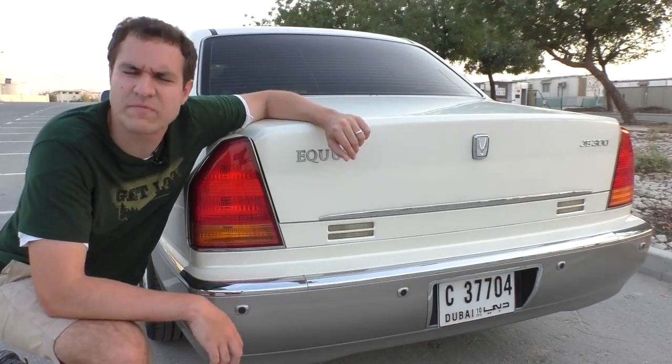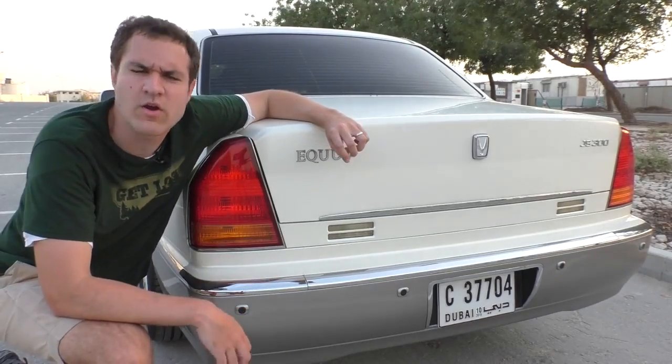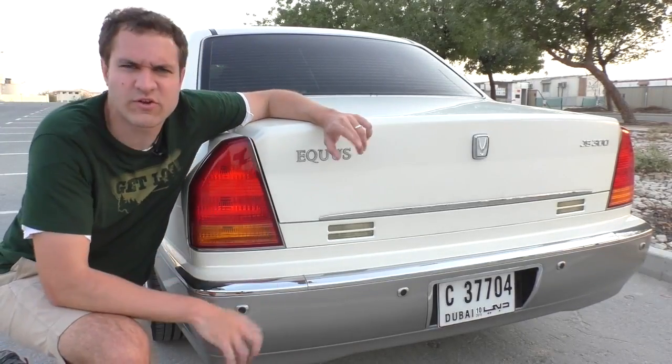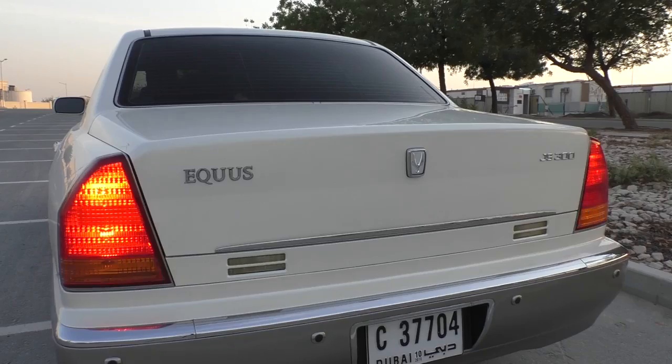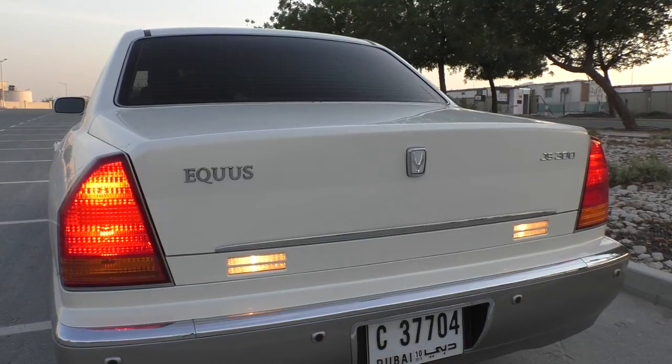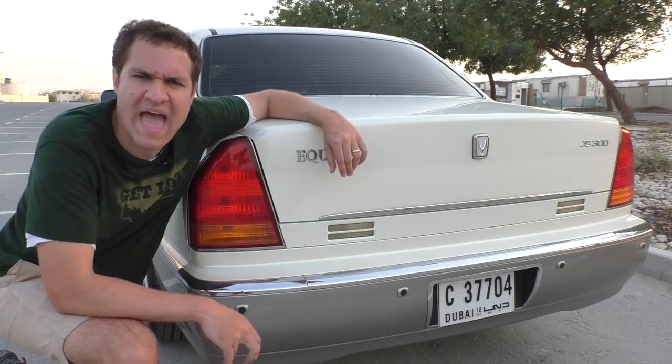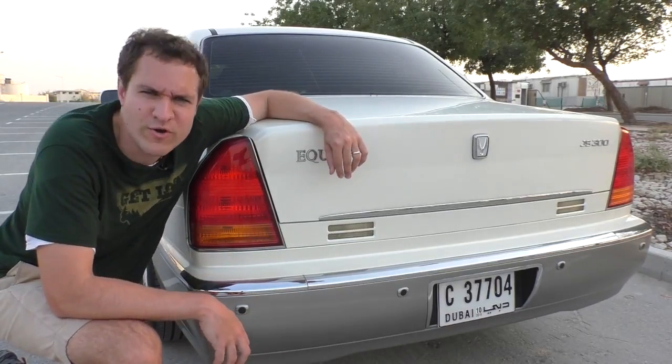Next up, moving around to the back of the Equus, there are a couple of quirks up here. One of them is the reverse lights. Instead of being in this tail light turn signal cluster, they're sort of in the middle underneath the trunk. Take a look. Also interesting back here is the trunk. Number one, simply getting in the trunk. In order to do that, you move aside this little badge that has the same shape as the hood ornament in front.